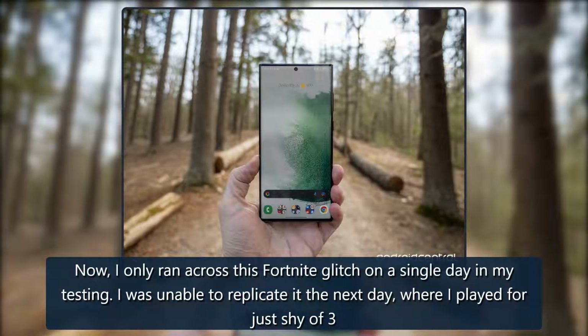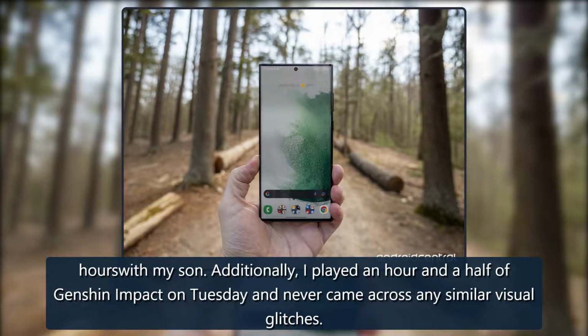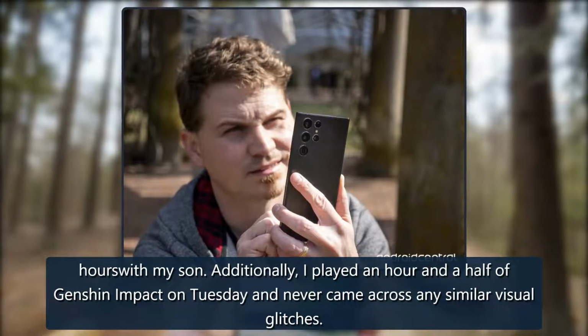Now, I only ran across this Fortnite glitch on a single day in my testing. I was unable to replicate it the next day, where I played for just shy of 3 hours with my son. Additionally, I played an hour and a half of Genshin Impact on Tuesday and never came across any similar visual glitches.